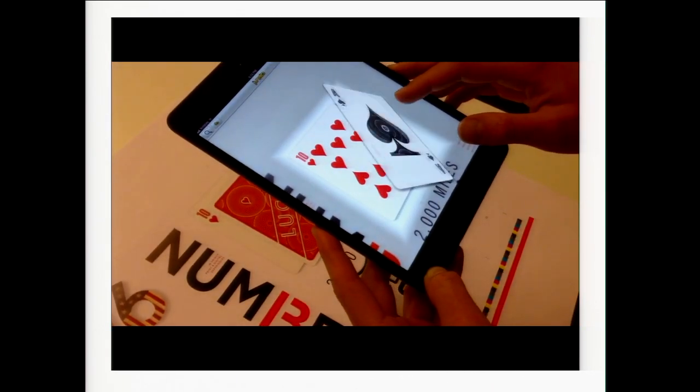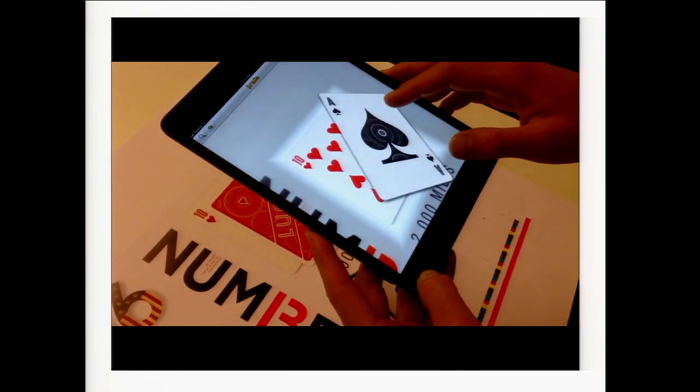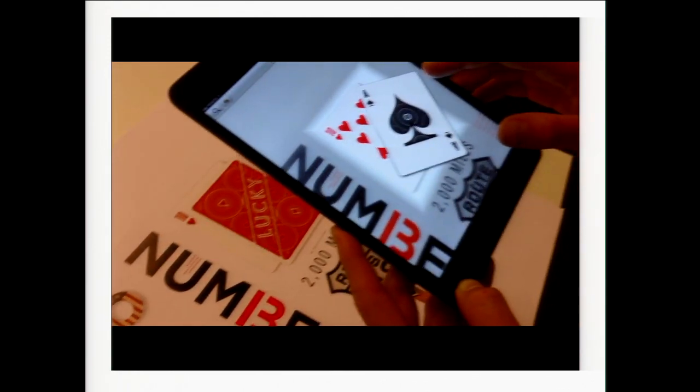I'm at the largest casino management group in the United States. They see that, and they freak out. And they went, oh, my God, can we get that?